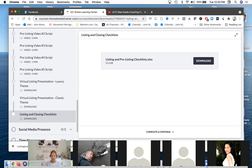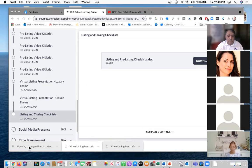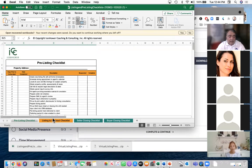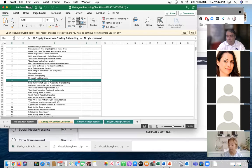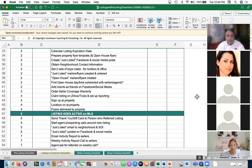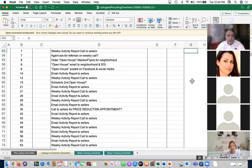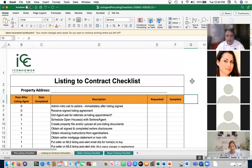And Vera's made excellent use of this for Shane. But these pre-listing checklists, here's your pre-listing checklist. And the detail, listing to contract checklist. Look at the detail on this. And you all, let me make this a little bigger for you, sorry. But these things are all set up. And when someone sits down and takes a look at it, here's what we're going to do. Here's all the things I'm going to do to get you the best price as fast as possible. Listing to contract, admin, all that.